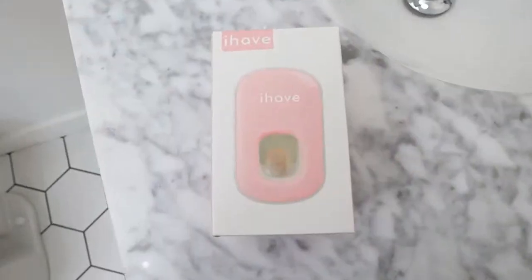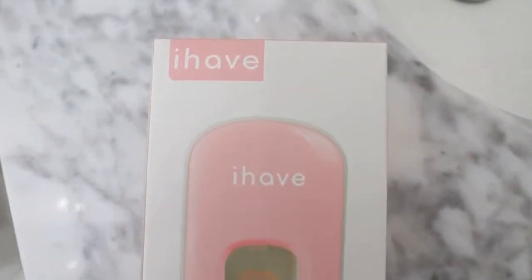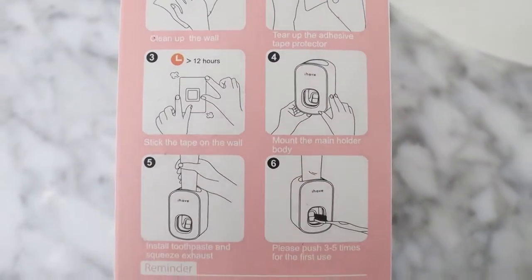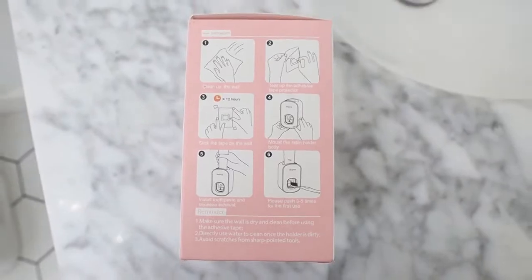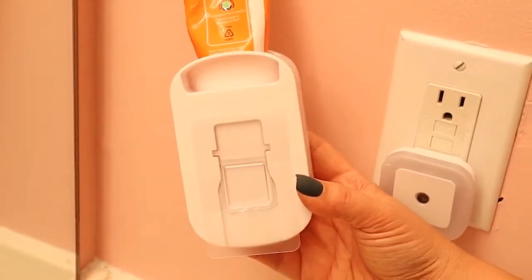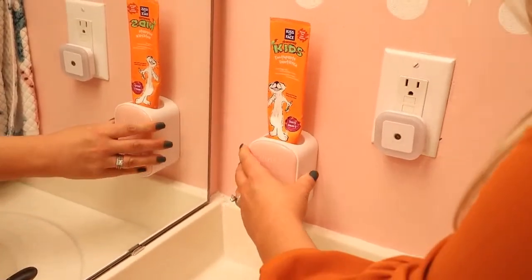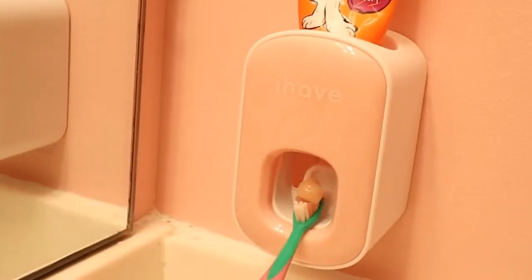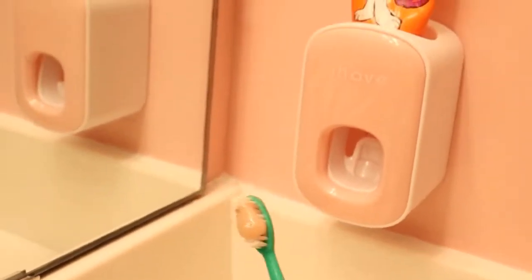All right, our next item is my toothpaste dispenser. Now, this is a great deal, 20% off today. You can pick this up for $6. I got this for my daughter's bathroom because she had toothpaste all over the sink, and it was just such a mess. So this dispenser, you can stick onto your mirror. You can also stick it onto the wall, and then you place the toothpaste in the top. To dispense the toothpaste, you take your toothbrush and press it back, and it's going to get the right amount of toothpaste onto your toothbrush.